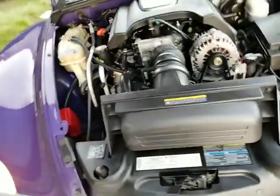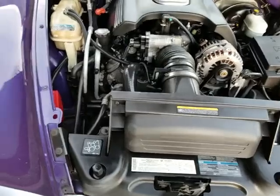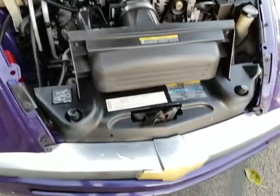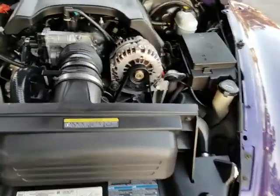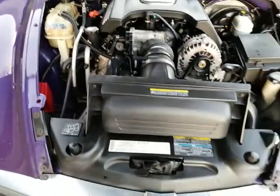Inside the engine. LS1, like I said, runs very well. Just cleaned up, detailed. Looks good. Runs very well. The fans come on. It cools it down just fine. All that works good. Happy with how the engine runs. No misfires, no check engine lights.